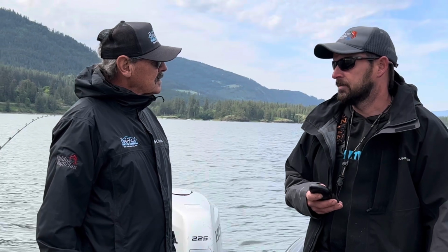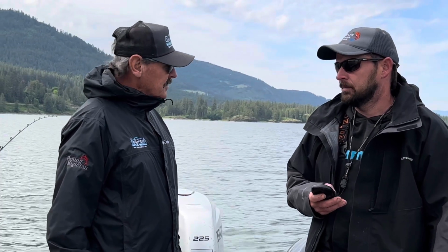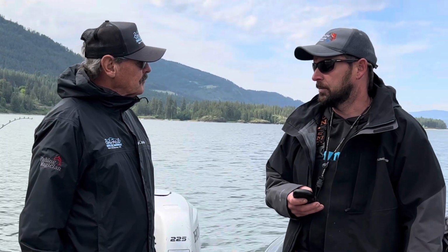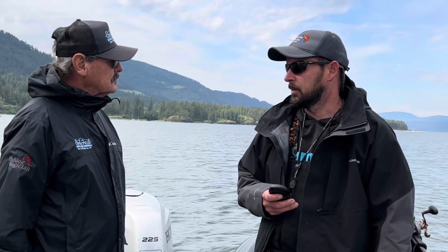And a lot of worm harnesses. If it's a really active bite, I'll get on slow death hooks, but for the most part, I hook up a little bit better on worm harnesses. With the water temp changes and fluctuations and everything else happening, it's still somewhat of a lethargic bite some days. So that extra hook off the back end of the worm harness really seems to seal the deal on a lot of these fish.